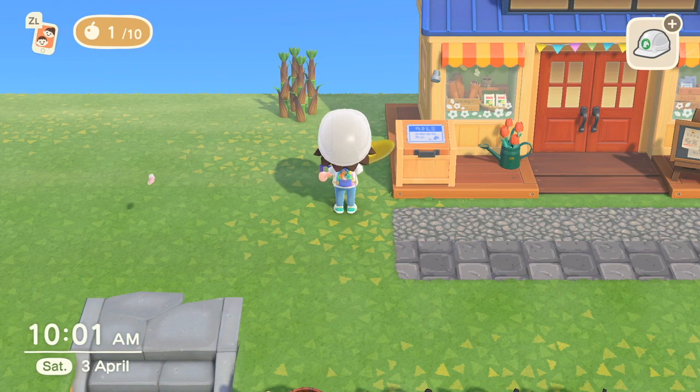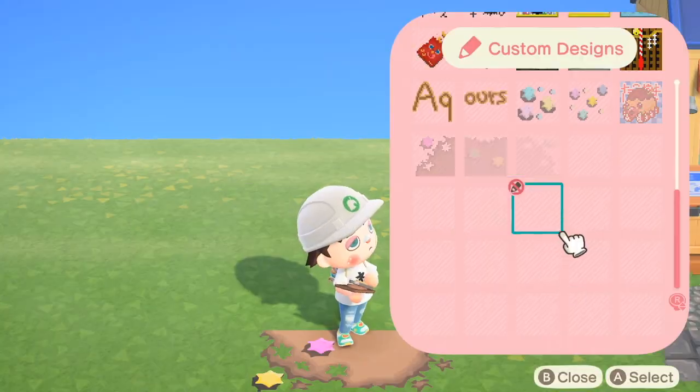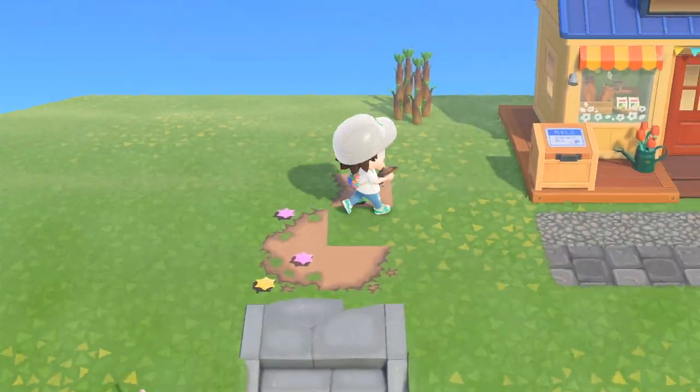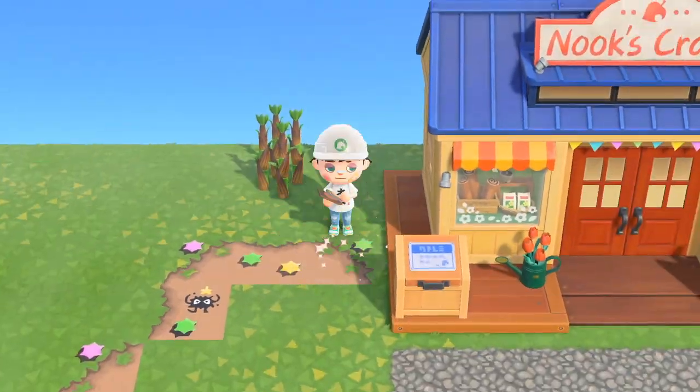Something to consider. But yeah, I like placing bikes around the more quote-unquote city-like areas on my island because there are bikes everywhere in Japan. There's always somewhere for you to park your bike.